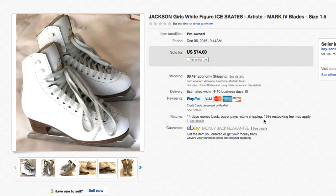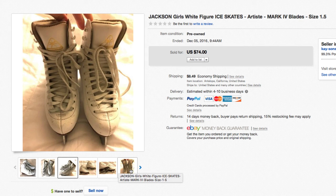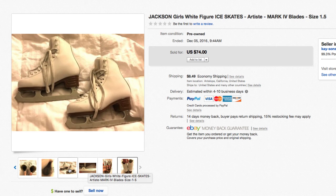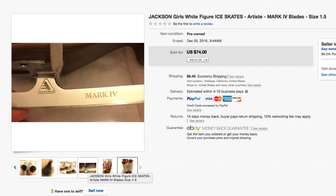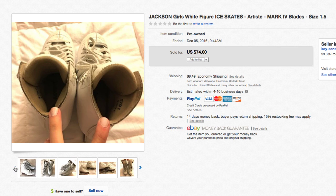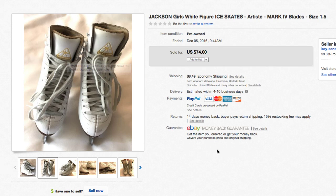I love selling ice skates. This is a Jackson brand. I'm trying to show you the tag. My pictures aren't the best in this lighting, but the blades were Mark 5. I guess this is as good as it gets. Ice skates, and I paid $6 for them. I got them at the Goodwill, and I took a best offer of $60.